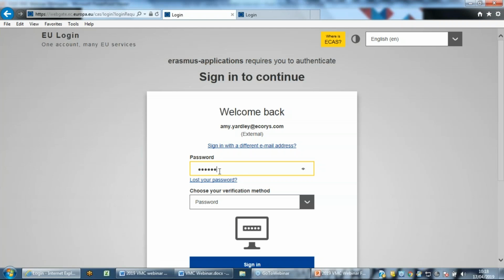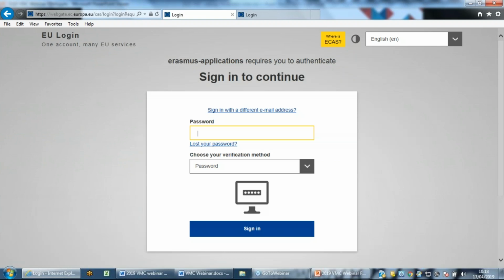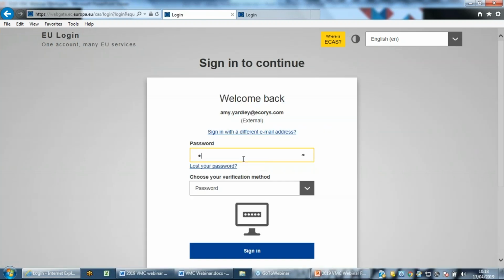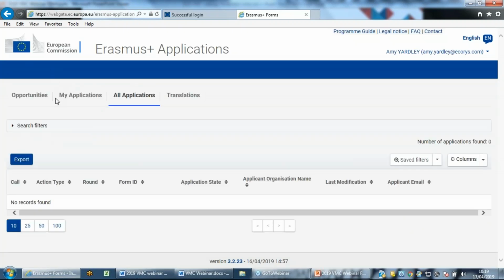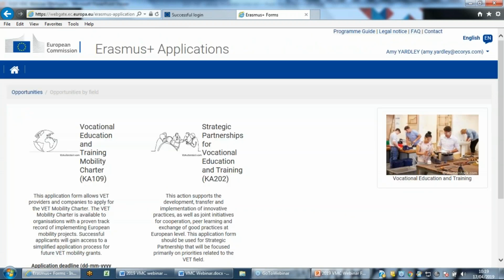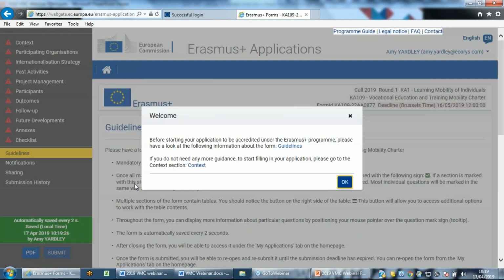Now we go to your EU login, insert your login details. Right, and then you should click on the VMC form, which will bring you to the first page.